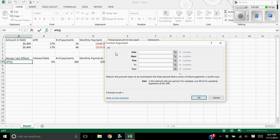We can enter our rate. We already know how to do that. We can also enter our NPER, if you remember how to do those. If you remember correctly, this is our 5%, just our 5% divided by 12, so interest rate divided by that. Oops, don't put that equal in there, sorry. And then the NPER, of course, is the number of payments that you need. So that's this box right here.